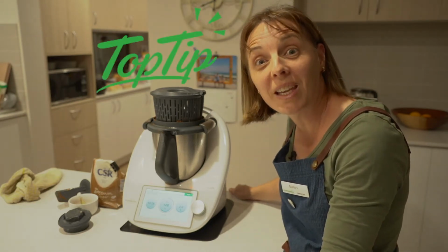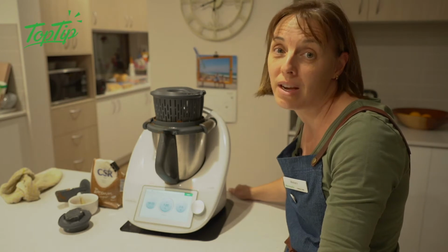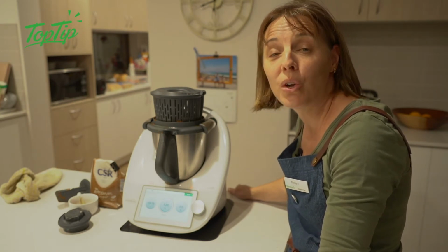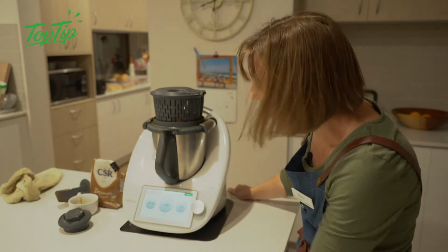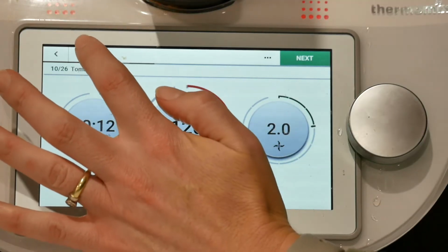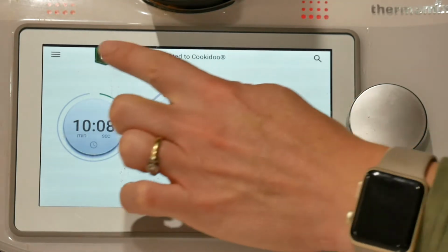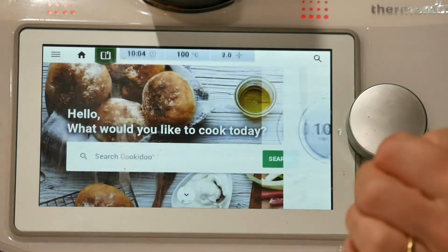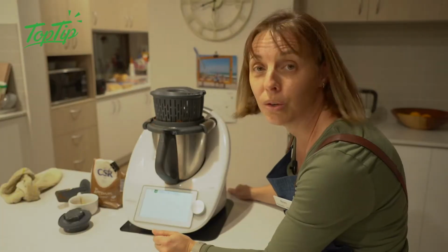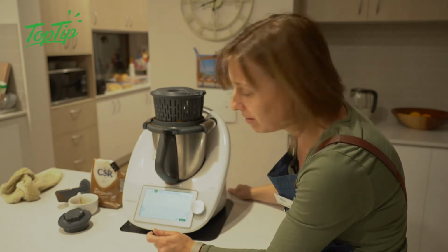My top tip for the day is, did you know that you can scroll through recipes or look on Cookidoo while you're busy cooking? All you need to do is press on the little house button while you're busy cooking, and it will bookmark your recipe so you can come back to it. Then I can scroll to Cookidoo and look up what I'm going to cook next or plan some meals.